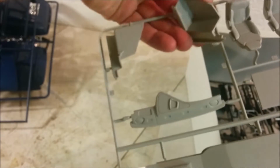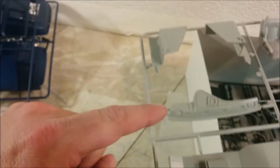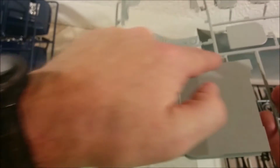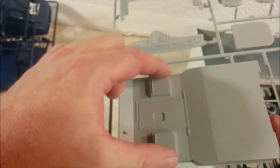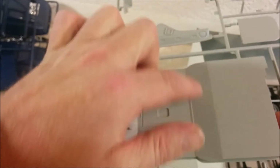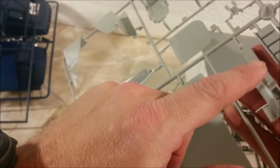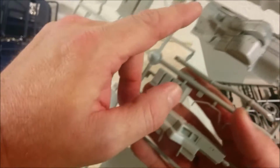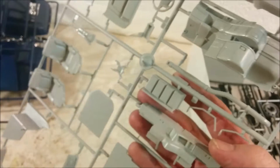The next sprue has all of the interior fittings. We got a couple of loose parts here. You can see this is probably the console that goes over the driver. And of course, we can see in this part, this is the footprint of the floor of the cab, and of course the living compartment here. And this would be, I'm not sure what that is. That is probably the top of the dashboard here. And this is the bottom of the dashboard.